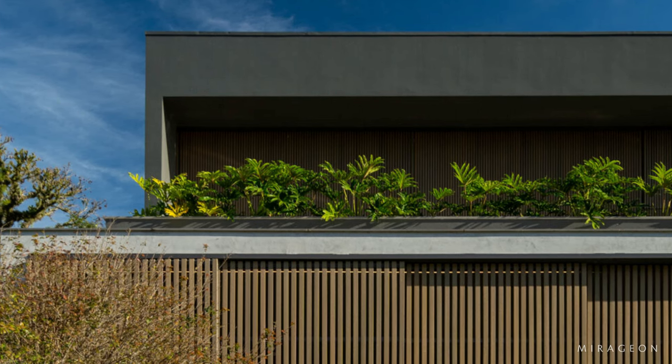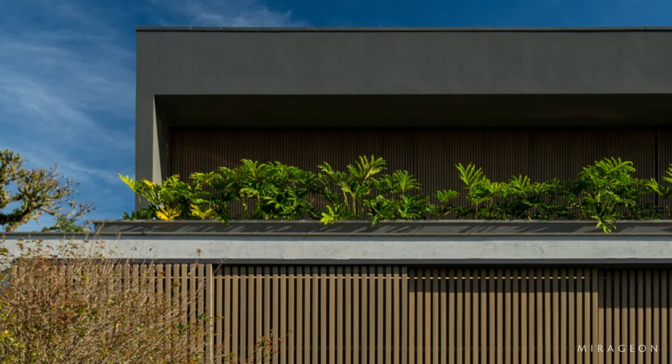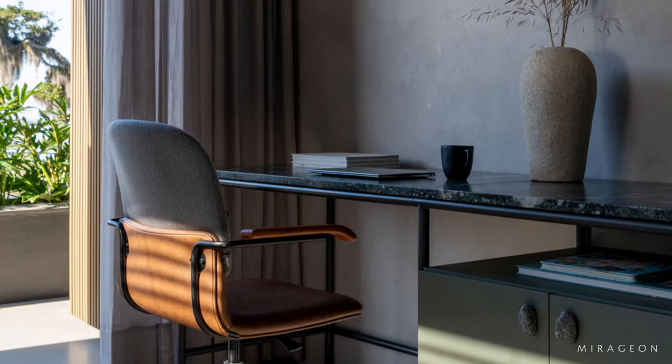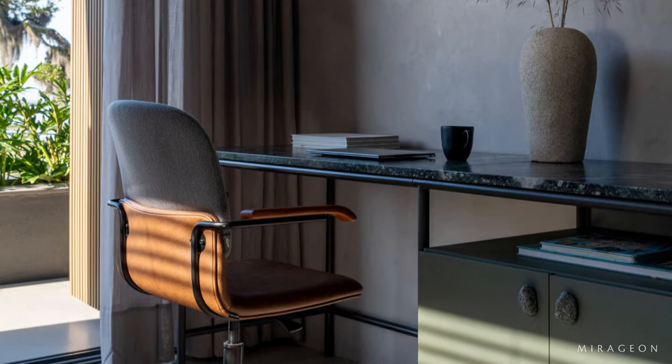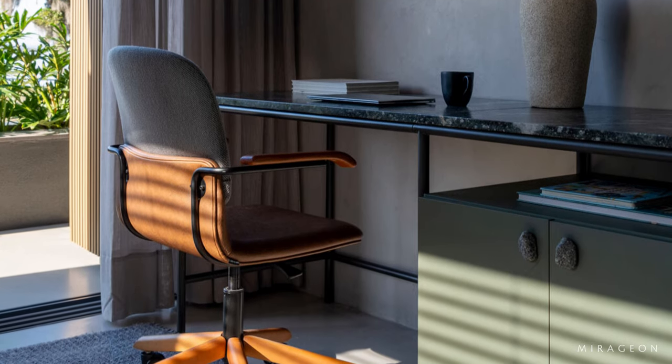The upper floor houses the private area, bedrooms and family room. A century-old fig tree on the facade determined the position of the intimate living room on the second floor, with views to it and the lagoon.